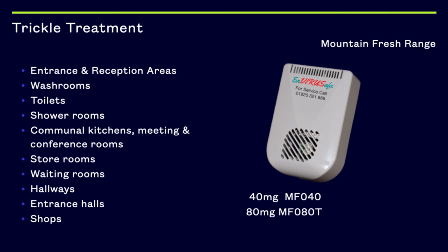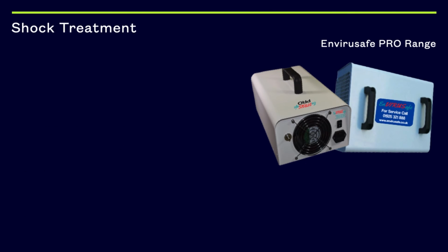They are absolutely ideal for entrance and reception areas, washrooms, toilets, shower rooms, communal kitchens, meeting and conference rooms, storerooms, waiting rooms, hallways, entrance halls and shops.